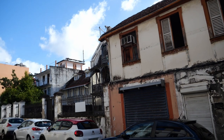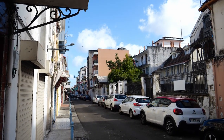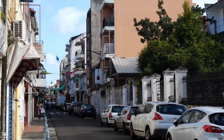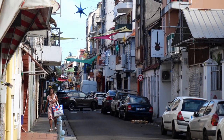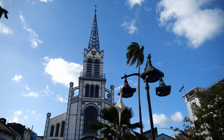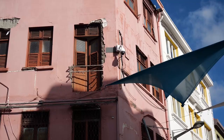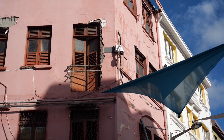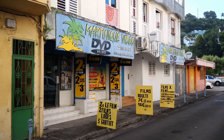So one of the things I had on my list that I really wanted to do was just walk through as many of those narrow streets as I could. And of course, if there's a view somewhere and a sundowner to be had, then you know I'll be there as well. So I finished up the day having a Mai Tai on the rooftop of the Simon Hotel. So come along with me as we walk through the streets of Fort de France on day one.